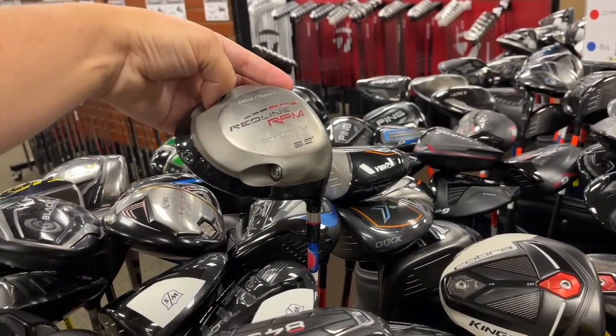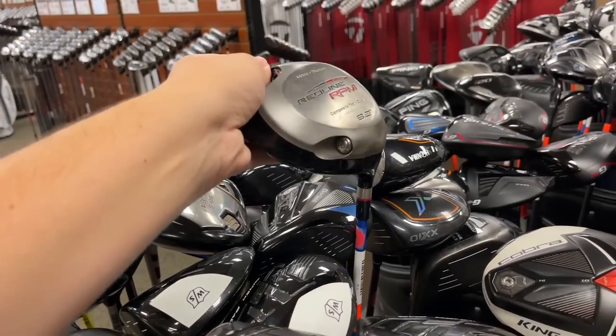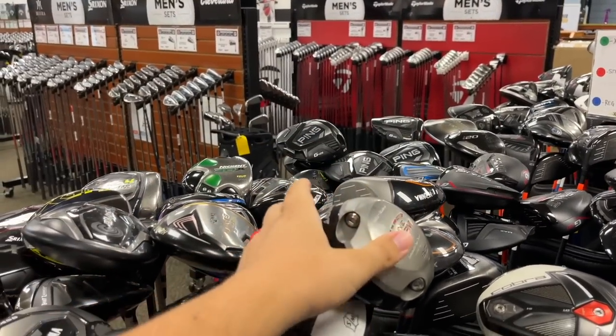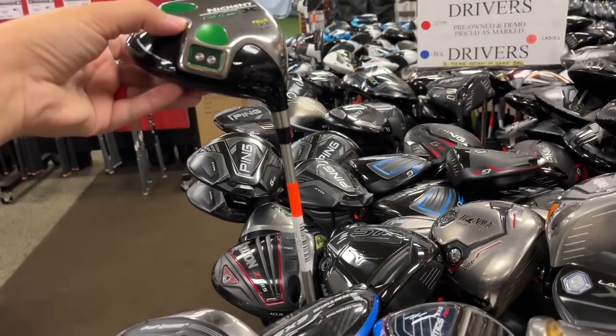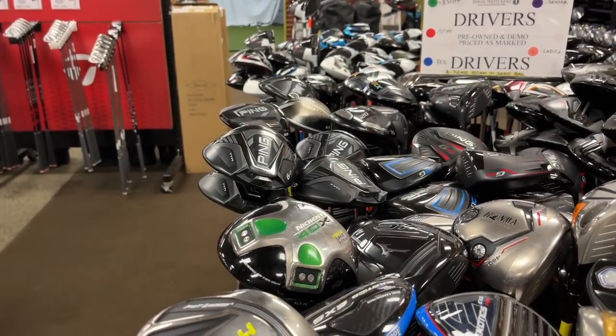This thing was super forgiving, but not very long. Oh, this thing has been dented like crazy. I think I got the Pro, yeah, I had that shaft in there too, the Pro Launch Blue. Oh, here we go. Another Nickent 40X, some brands that are no longer with us. $59 on that. Yeah, Nickent was one of the first ones to have interchangeable weights.